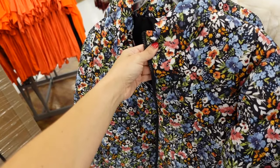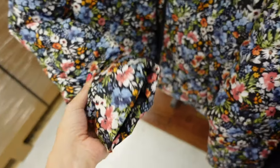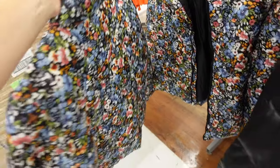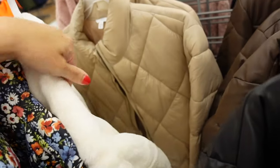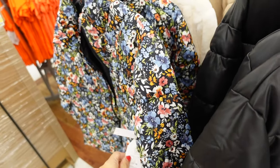We also have this year's puffers. So these are mock neck when it's zipped up all the way. This one has that diamond quilting with the relaxed wrist. Also has the side pocket. Comes in this floral, also in that beige color. And they're going to be $29.98.